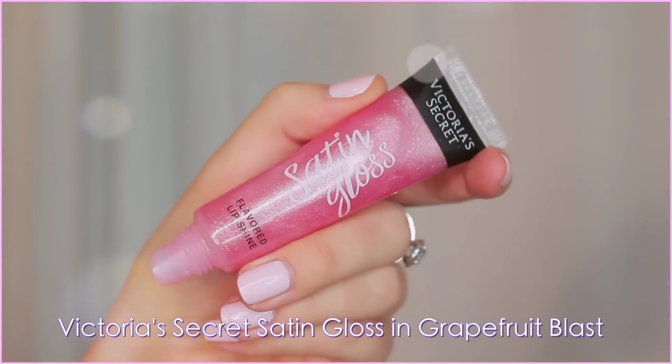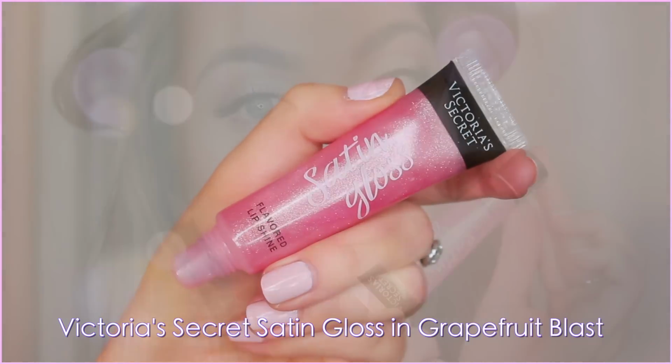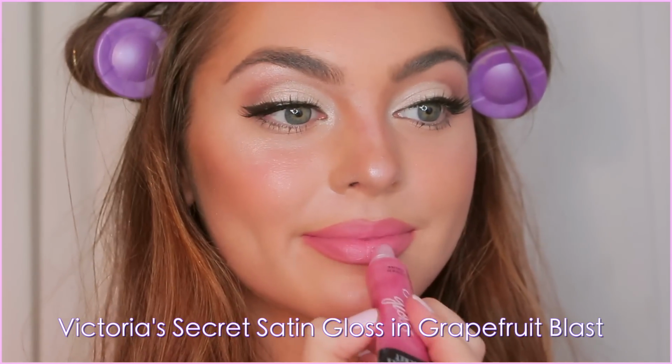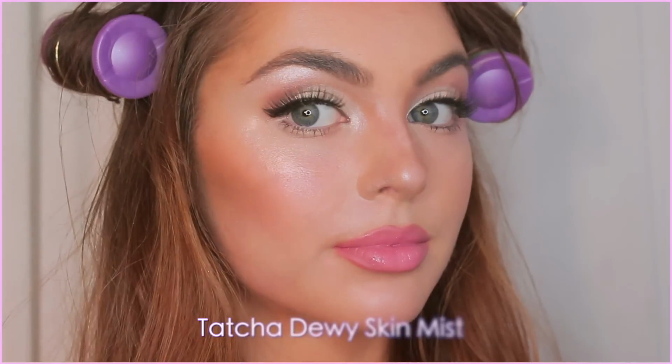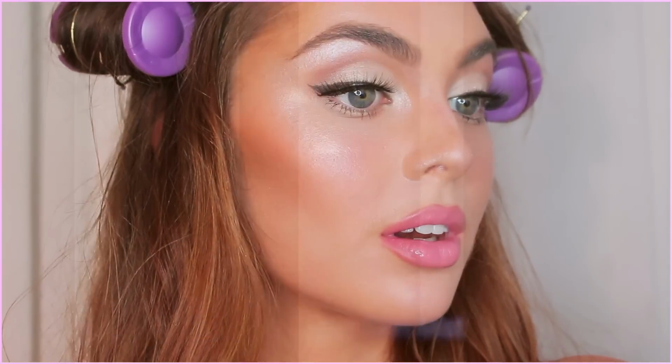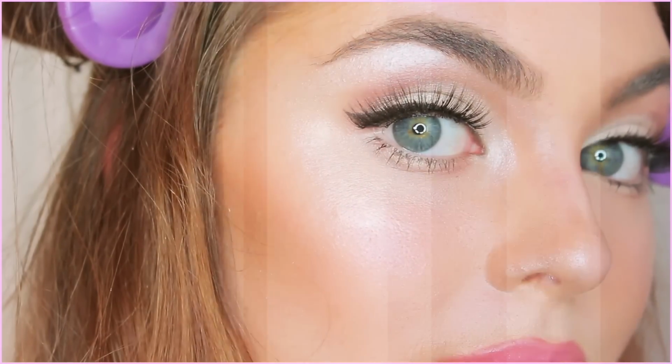And of course, I can't have a Victoria's Secret makeup look and use no Victoria's Secret makeup products. So my pick today is their lip glosses. They smell amazing. I love this one. And they just are nostalgic to me because I've had them for so long. But they also do have lip plumpers in store. I just decided to go with something that's going to add a bit of moisture to the look.